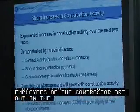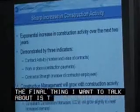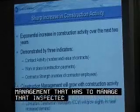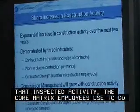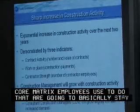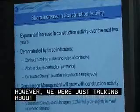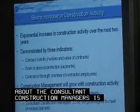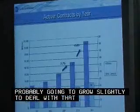The final thing I want to talk about is the construction management that has to manage and inspect that activity. The core and matrix in-house employees used to do that are basically going to stay the same. We're projecting that will remain steady. However, the consultant construction managers, or any kind of consultants used for inspection, are probably going to grow slightly to deal with that increased demand. So go to the next slide.